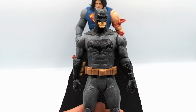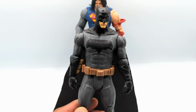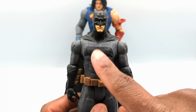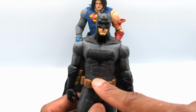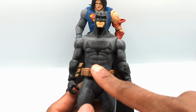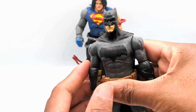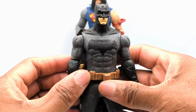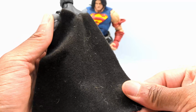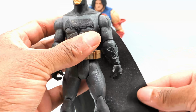So this one is DC Comics Batman from the Justice League movie, so obviously the Ben Affleck version. And I think this was one of the toys that actually made a top 10 or maybe top 20 at the time on Toy Galaxy, Secret Galaxy. I do like this suit. I like that bat symbol. It's got the cloth cape, which is weird because the cloth cape really feels basic, especially on the back.